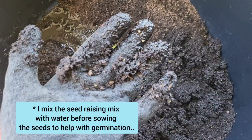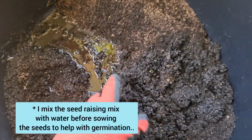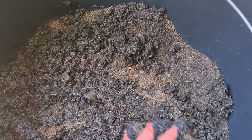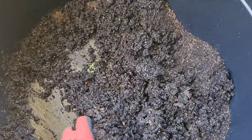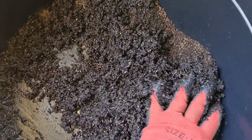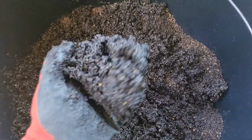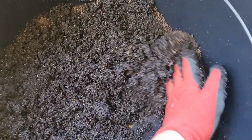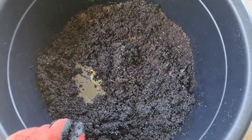It's important to wear gloves, especially if you're using potting mix, because in potting mix there can be some bad bacteria which can make you quite sick. So wear your gloves, wear a mask, and protect yourself from especially Legionnaire's disease. That's something that can be picked up from doing this, and it's always important to be safe in your garden.